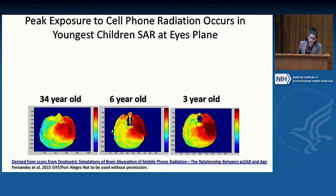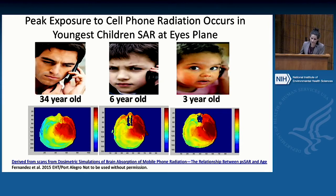And this didn't completely come up, but there was a question about research looking at children's exposure. Published research modeling children's exposure confirms that children's heads and brains are proportionally more exposed compared to an adult, and this is some modeling that shows the higher intensities penetrating deeper into their brains. For some reason, the slide didn't come up all the way, everything that was on here. But you can see the darker colors representing the higher intensity SAR, peak SAR, and the lighter colors, there's a 34-year-old, a 6-year-old, and a 3-year-old. Oh, I see. This is what happened.